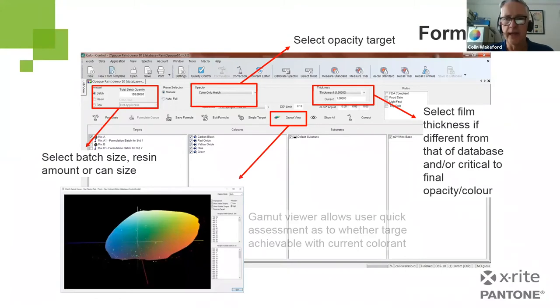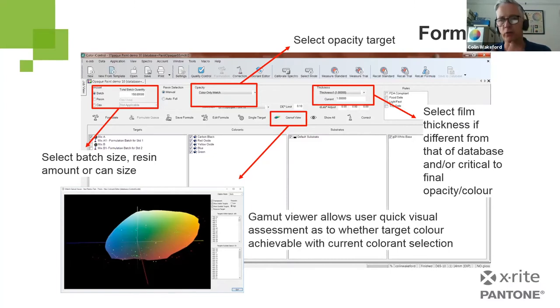We have this, again, a new feature in version 10 of the software, gamut view. What this does is it works out what the color gamut would be for all the colorants you have selected, either manually or with groups, rules, etc., and then plots all the active standards and shows if they fall inside or outside of that gamut.